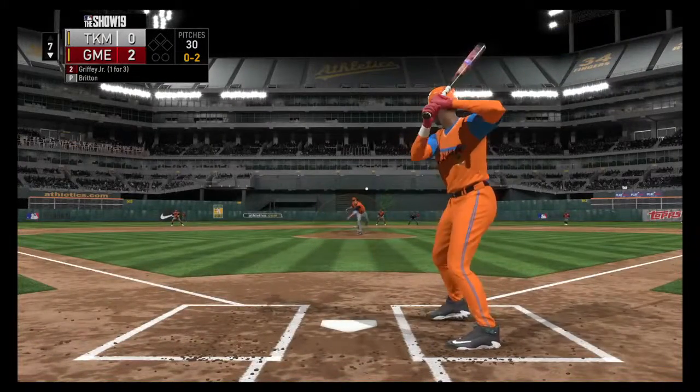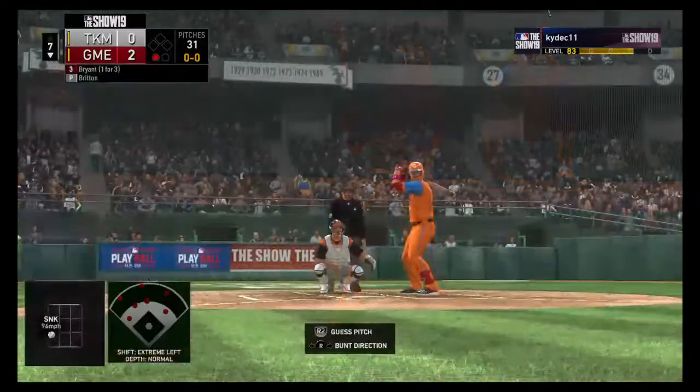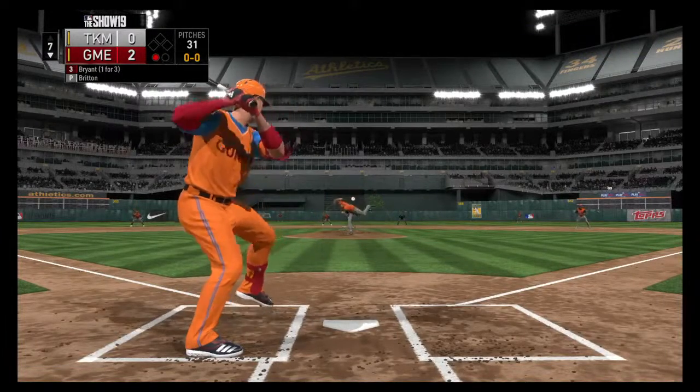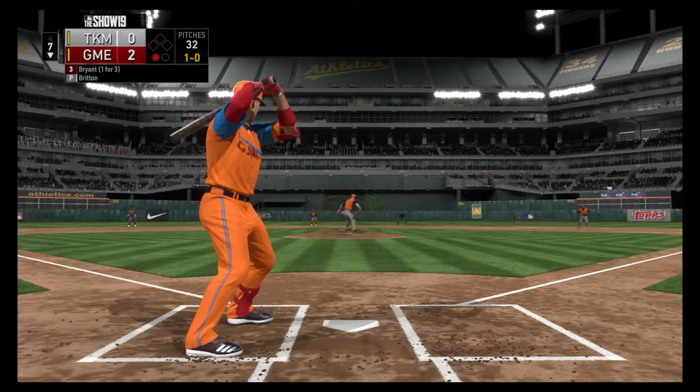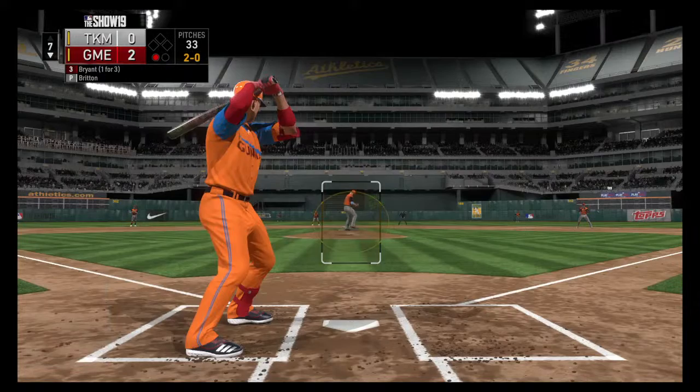I try and tell people all the time, you're facing 90 to 92, 94, you can still see seams. It starts getting above 94, it starts to blur itself a little bit. You start pitching where this guy's at, you're seeing nothing. You're seeing vapor. Low and away as he misses again. 2-0.